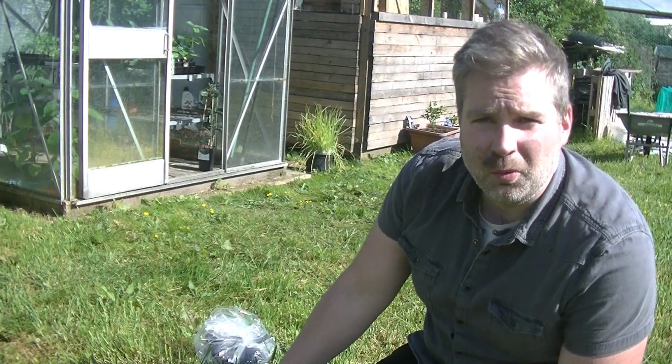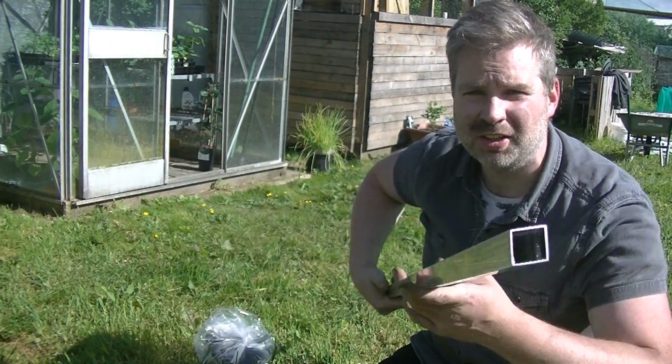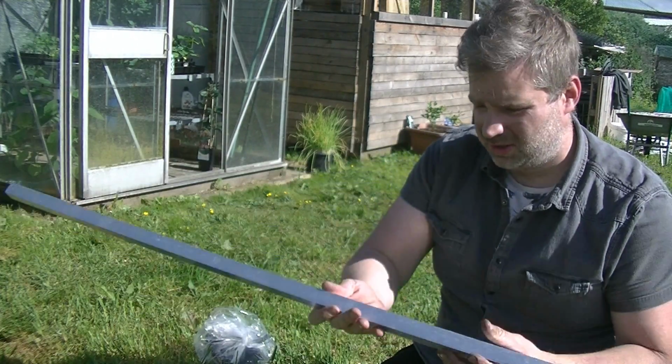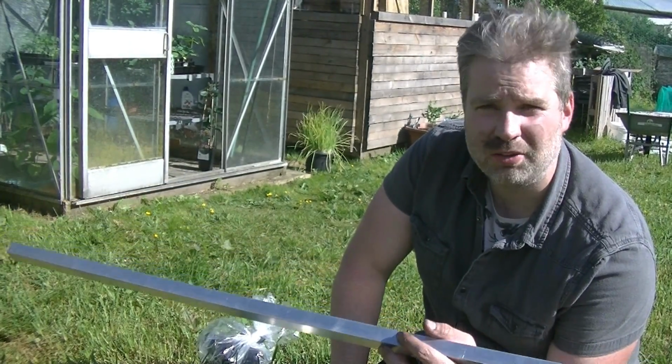So I've been on to my local metal stockist, and I've got a load of this stuff, aluminium box section. I've had it cut down to lengths as well. It was ever so cheap. I think the whole lot for this job cost me about 25 quid.